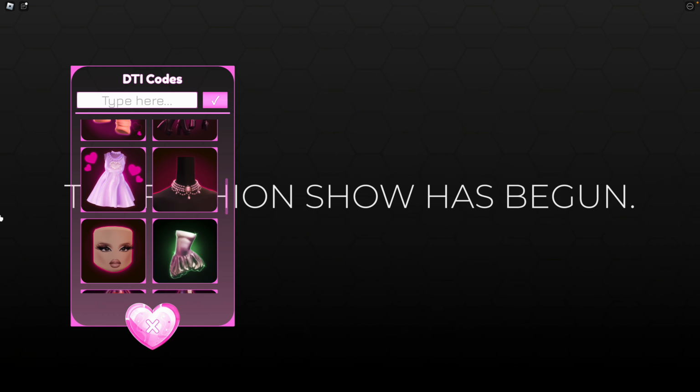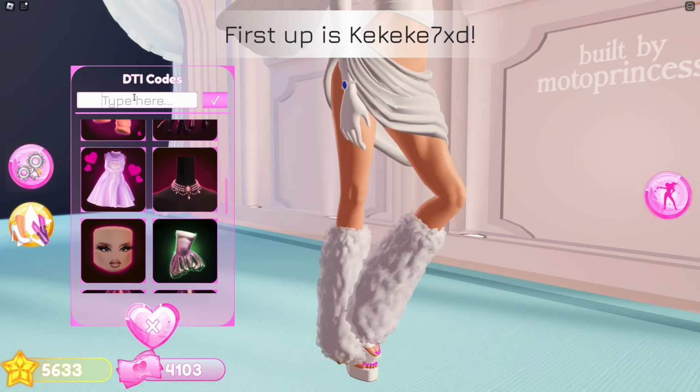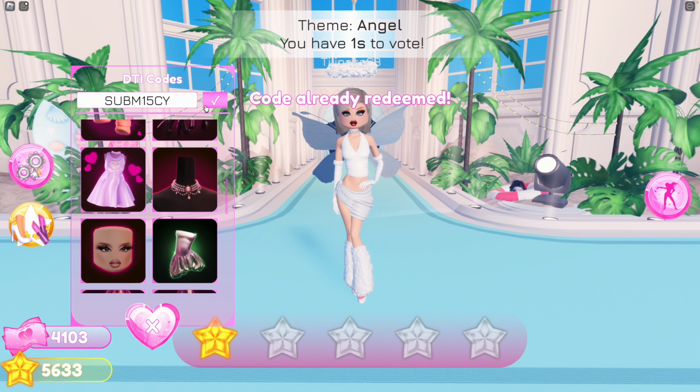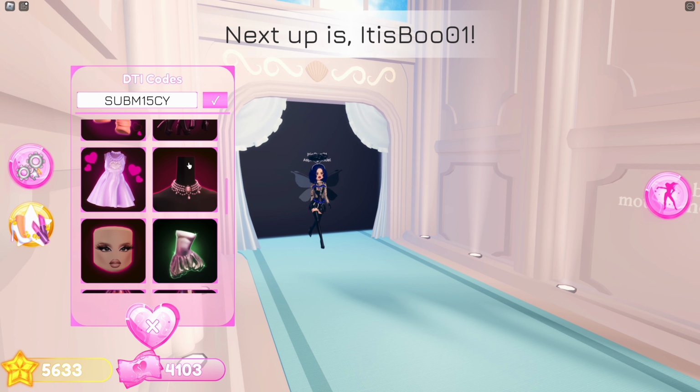Okay, y'all, so I haven't put this code in yet, which is new to me, new to you. Probably not new to you, but I haven't put this code in yet, so let's put this in. SUBM15CY. 3, 2, 1. Code already redeemed. What do you mean? Oh, okay, so that's the next code.